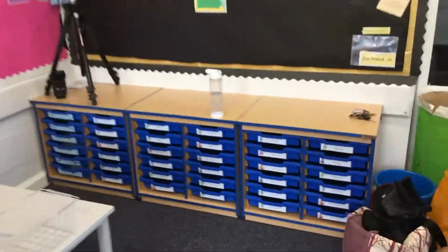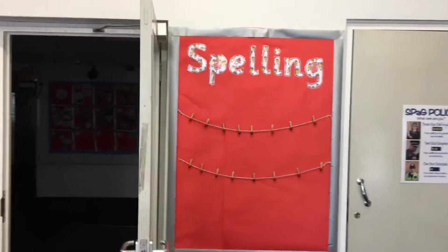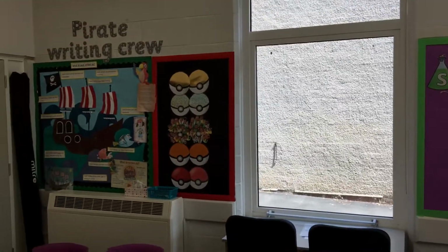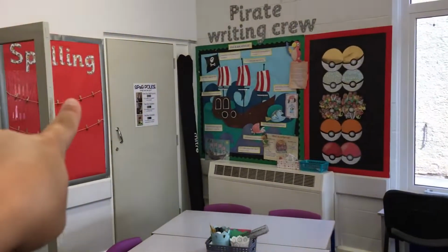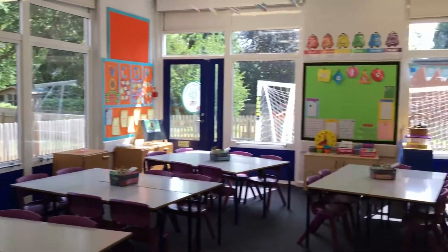And then ancient Egypt, all the trays are sorted. Excuse the pile of mess. The pirate writing crew, that was done when we got here, but hey, it's done. The spelling board, the zone board, our personal favourite. And in that little basket by the zone board is more spellings to go up on the spelling board. And I think that's it, guys.